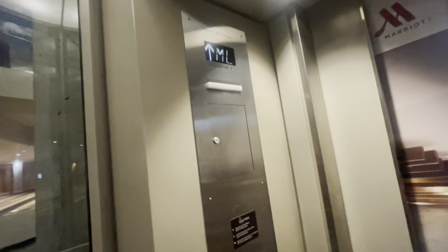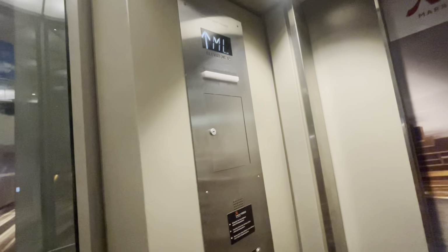All right, let's see if we can. May as well send this one up if the Marquis internal elevator is still in use. I think we can send this elevator up if the internal elevator is not down here. Oh, it's coming down now, actually, I think. So, let's go up to the lobby level. We can see if we can transfer from there.